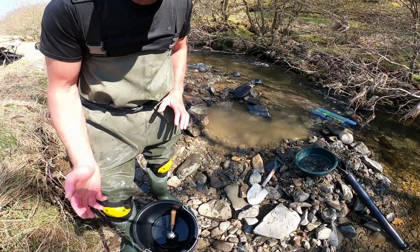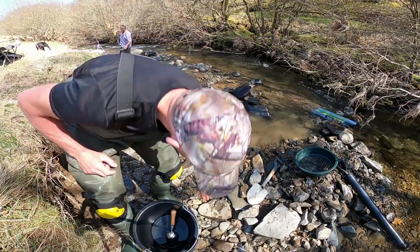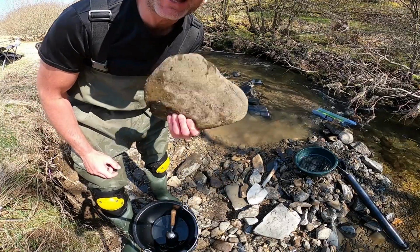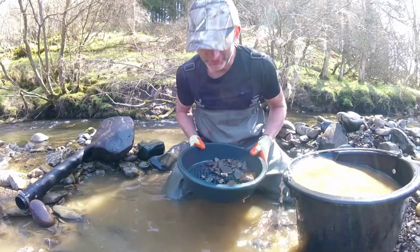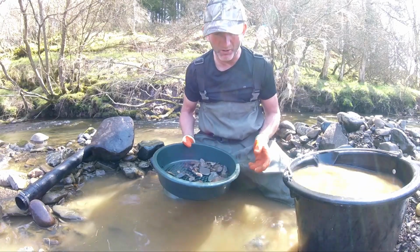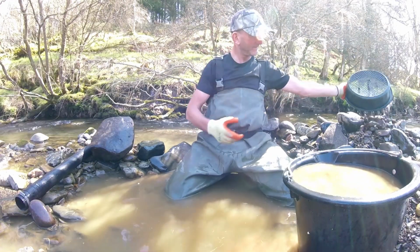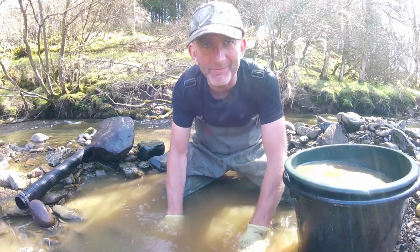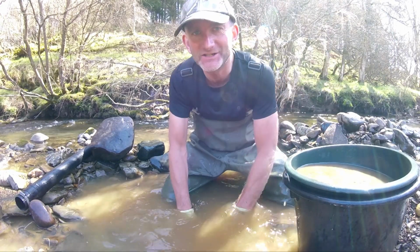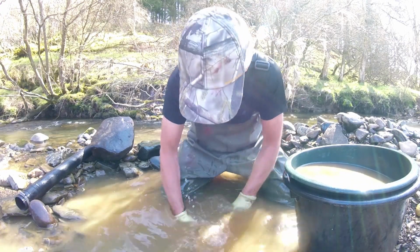It's always nice, when you sluice, to let the water clear and see what's under there. But it's basically going to be full of that in layers. So all we're going to do now is work this area a bit more, and as you can see, we're going to get dirty.